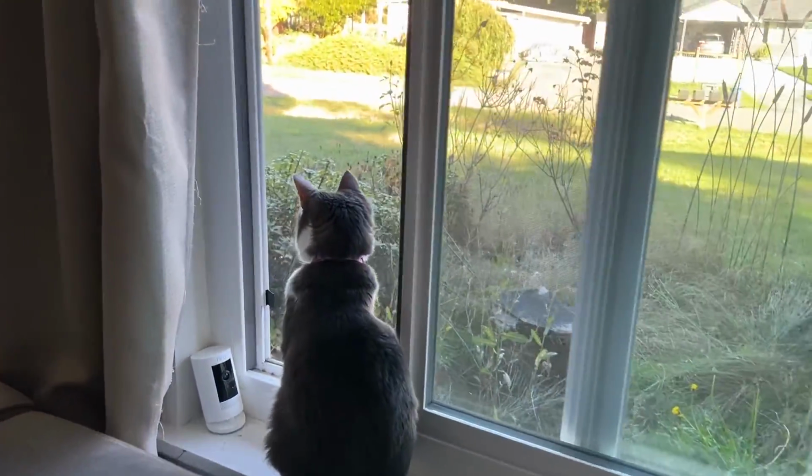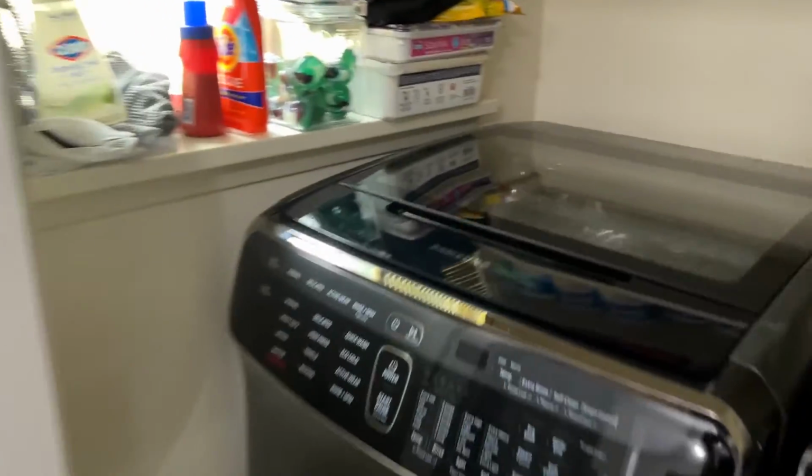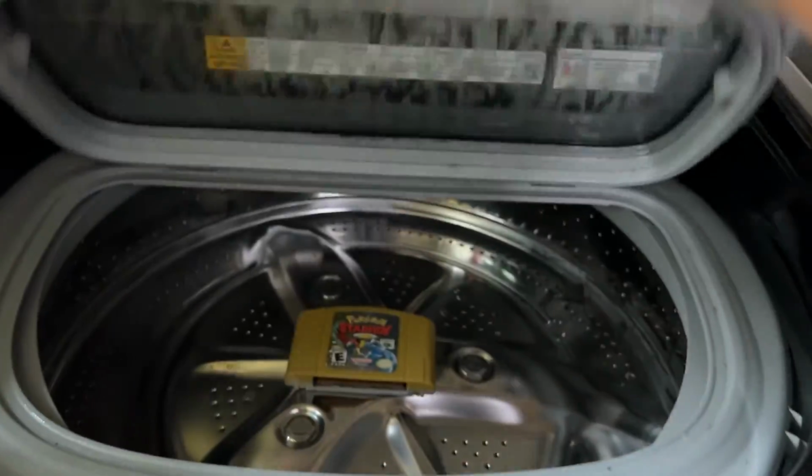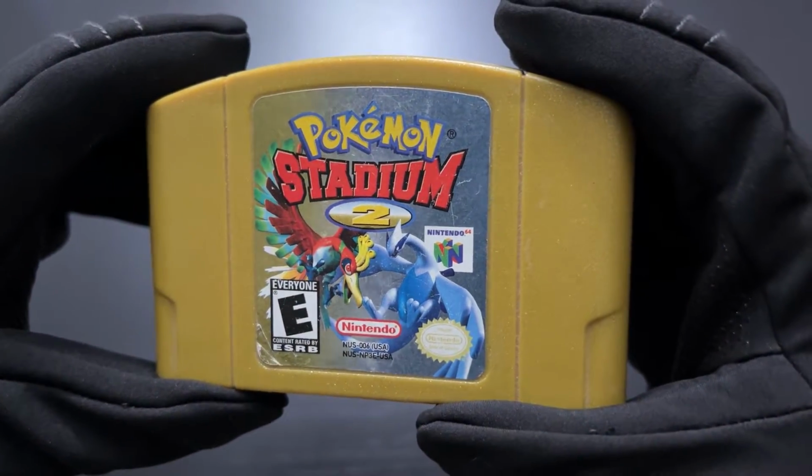That song in my head is actually the exact reason why I decided to look for my Pokemon Stadium 2 cartridge in the first place. Thankfully, I know exactly where it is. After 22 years, you have to admit it's in pretty good condition.